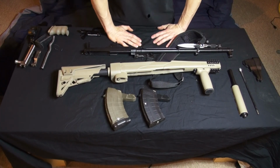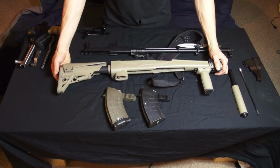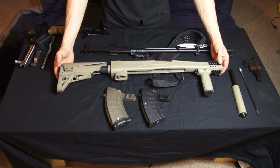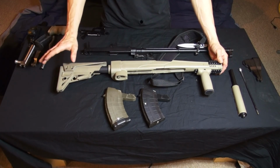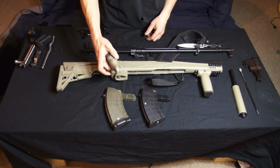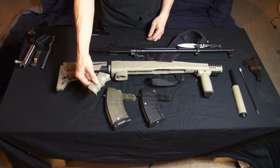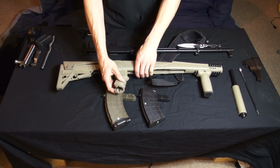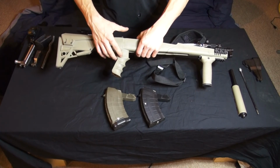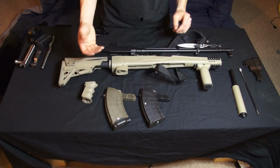Alright, to summarize, why would you choose TAPCO over ATI or vice versa? Well, here are the main differences. ATI comes with a cheek rest and a foldable stock, a big bonus. The handle, the grip, feels way better than the TAPCO. Even though it is looser, it's not as solid, and it does not look as nice on the transitions. But other than that, it looks better on the gun.